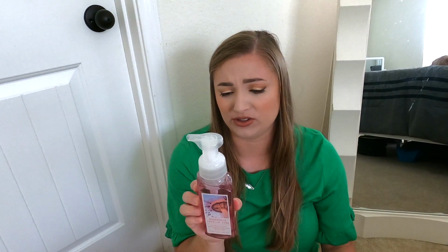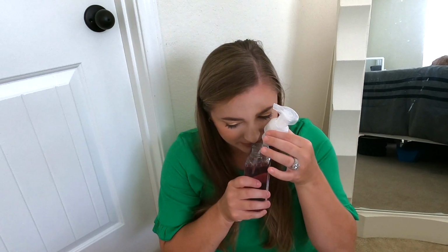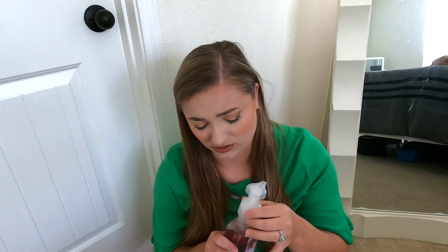And then I grabbed this one because I've had it in the past and I always really loved it. It's Boardwalk Vanilla Cone. So the notes on this are marshmallow fluff, vanilla bean, and creamy caramel. This is just such a good, warm, classic vanilla scent. It doesn't have anything super special or different. It is very much your basic, warm, delicious vanilla scent. But if that's what you're looking for, this is the one that I would go for. This is one of my favorite of their vanilla scented soaps. I think they should make this into body care because it's really good.